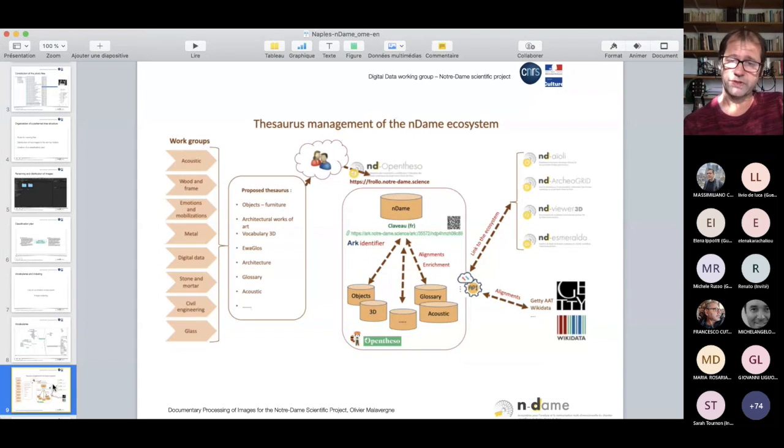So for the management of thesauri, as I said, NDM has therefore chosen to use the OpenTheso software. It is open source, it respects the standard of the thesaurus, and allows us a centralized and collaborative management of all the thesauri. And to build the NDM thesaurus infrastructure, the first step was to start from the existing thesauri in the working groups and then create the missing ones.